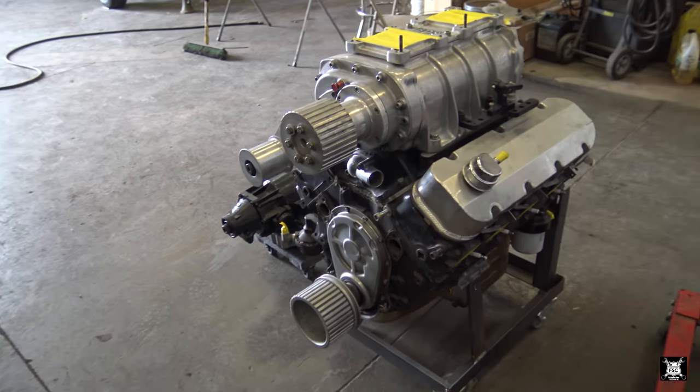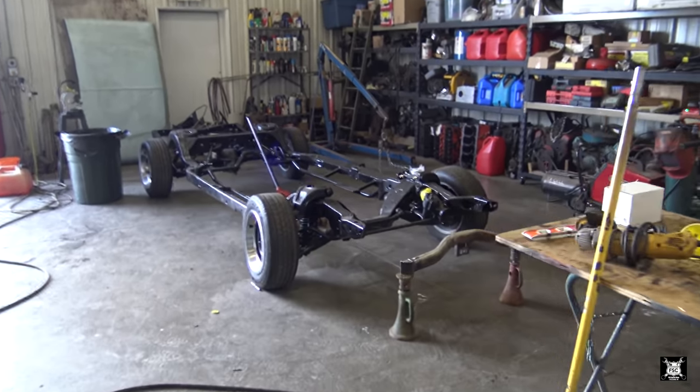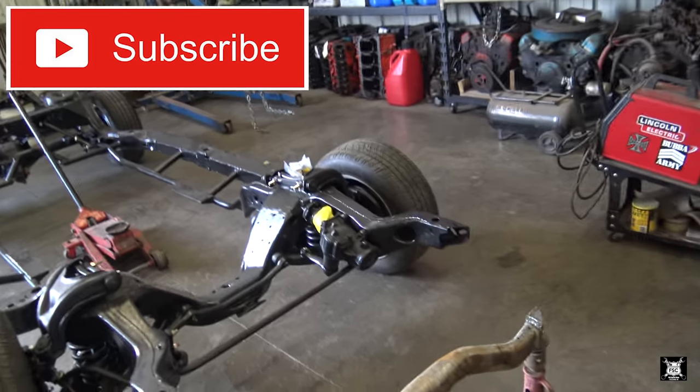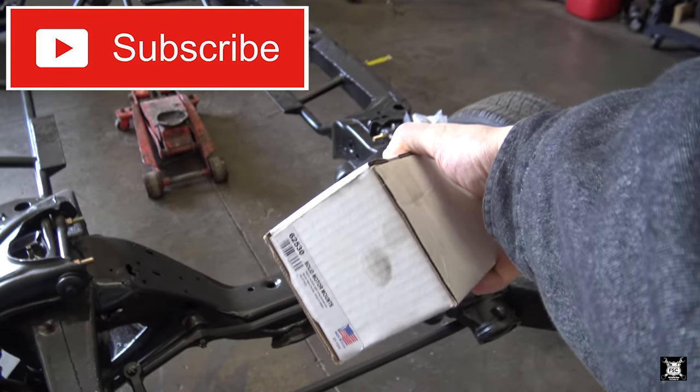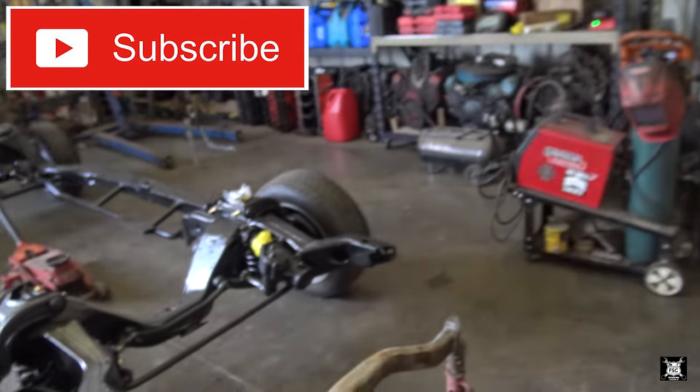Either way, coming up soon, we're gonna be bolting this together with this, and I'm bolting it on here with, of course, a solid engine mount kit, because, you know, who wants rubber with that kind of power, right? So that's what we do here.